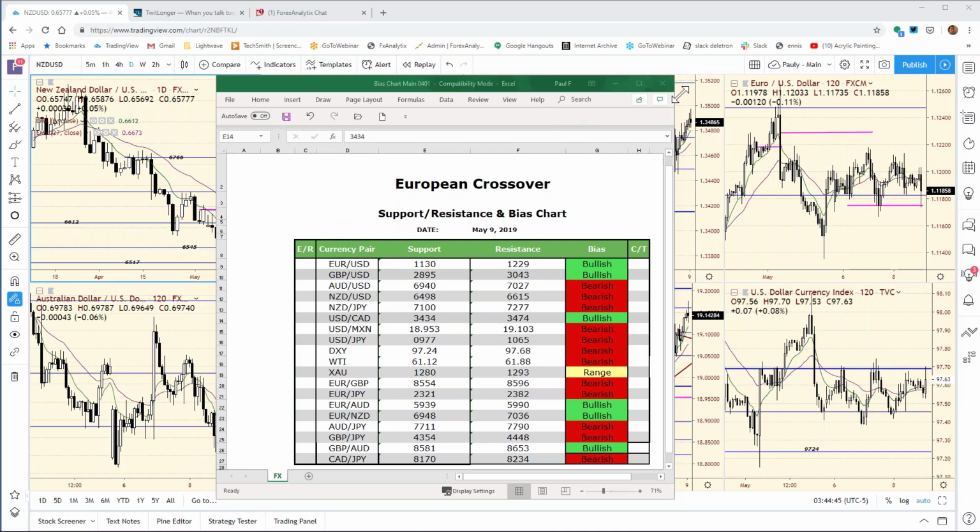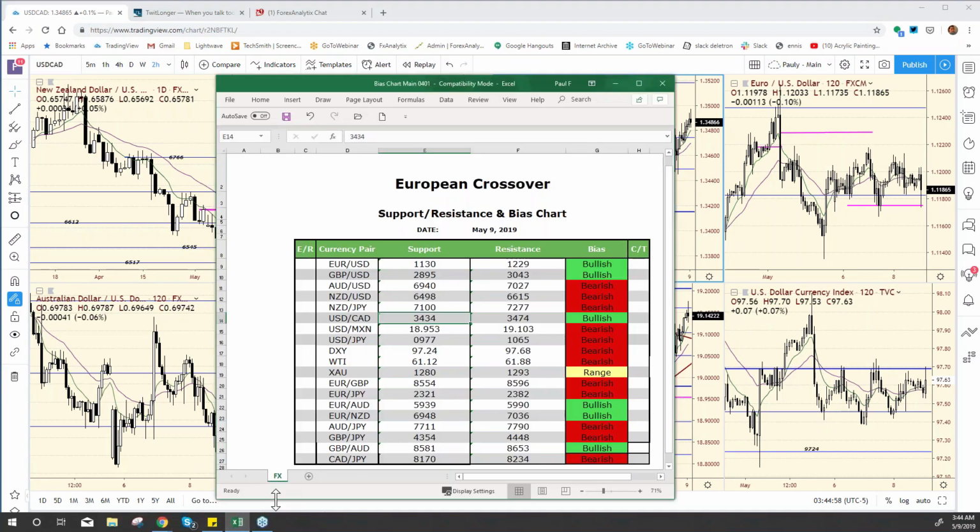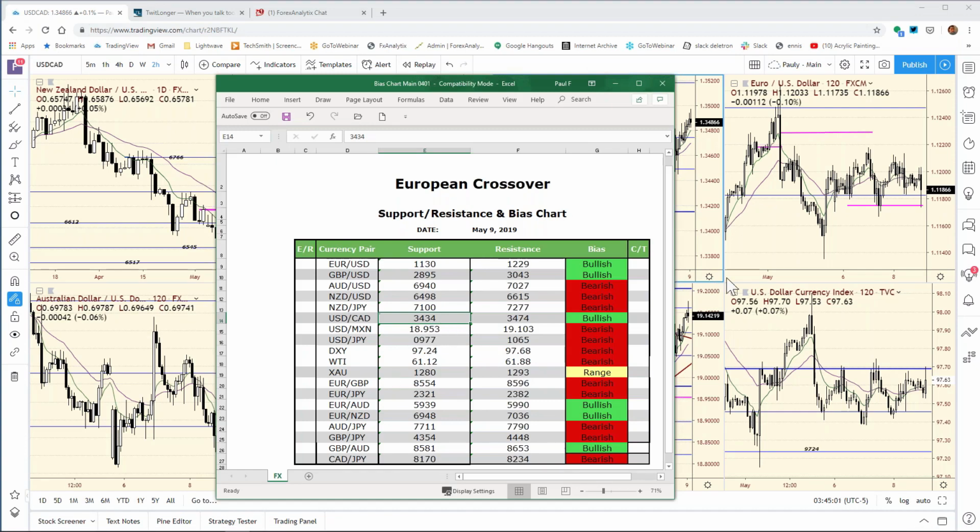Dollar CAD. Okay, so the dollar CAD is holding up now. Remember, we had our 34.74. We've fallen as low as 34.45. And I think we had support at like 34.34. We'll see. When was it? Let's see here. But here's the deal: 34.34.